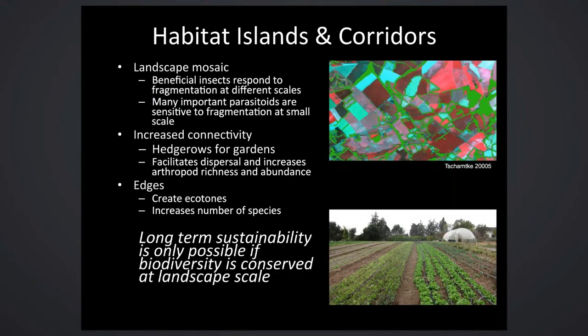But our landscapes don't exist in isolation, and this top photo is from work done by a whole team of people in Switzerland and Germany. In Europe, there's been a lot of work done on habitat islands and corridors. How can we connect things? And this is where hedgerows come into play. Of course, beneficial insects respond to fragmentation at different scales. Some parasitoids, very, very tiny, actually look a bit like dust motes when you're looking at your garden, and they are pushing the boundaries of how small something can even be and have systems. Well, they can't get very far before they need to feed, and so they are sensitive to fragmentation at very small scales and actually get to a point where they're so small they get carried by the wind, and so then that complicates some of our studies.